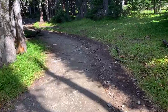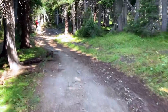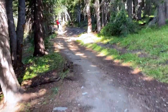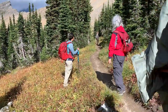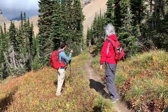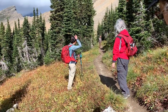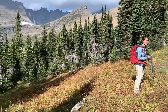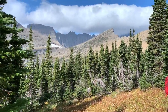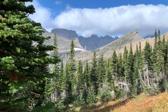So at this point, we catch up with some other local hikers, and they are telling us that on a trail that takes off of this one that goes up to Siyeh Pass, there was a mother grizzly and two cubs sighted. So we decide we're all on the correct path for today. Where's Siyeh? Oh, Siyeh. Yeah. Oh, okay. So this is the proper trail to take then.